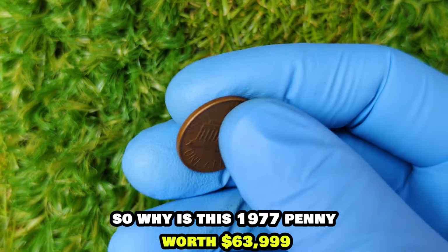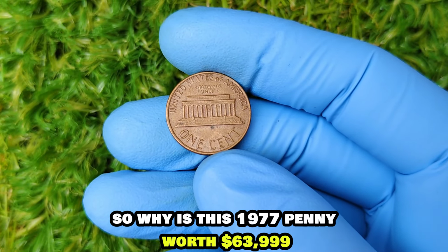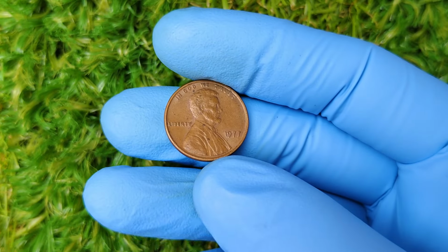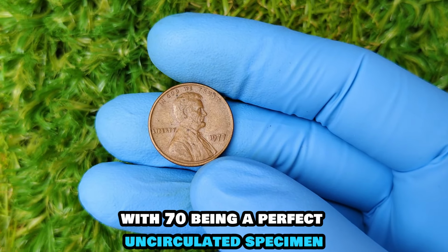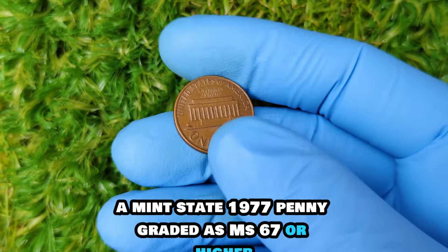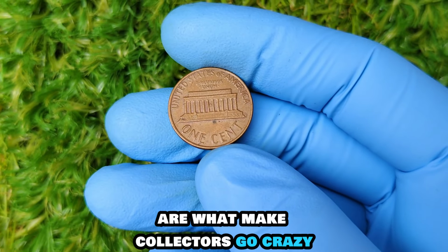So, why is this 1977 penny worth $63,999? The answer lies in its condition. You see, coins are graded on a scale from 1 to 70, with 70 being a perfect, uncirculated specimen. A mint state 1977 penny, graded as MS 67 or higher, is incredibly rare. These pristine examples, those without any scratches, discoloration, or wear, are what make collectors go crazy.